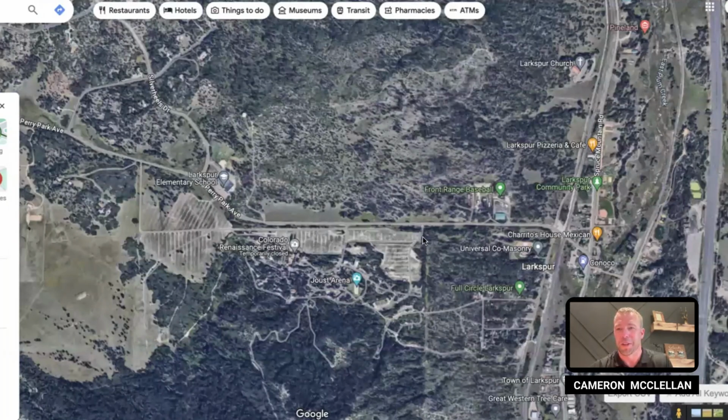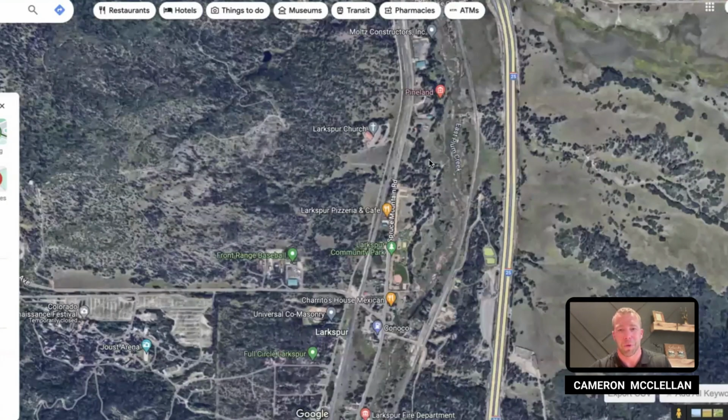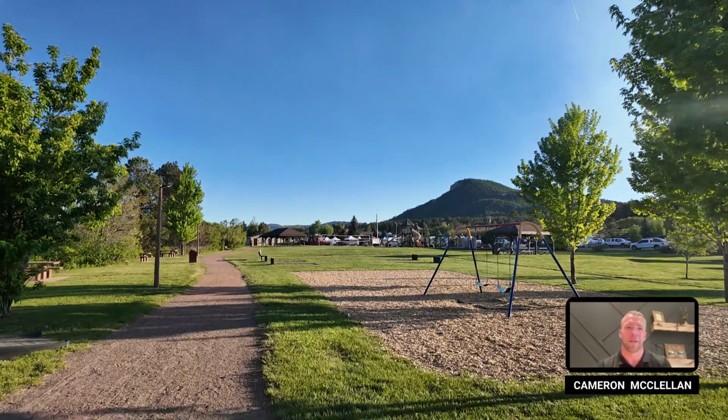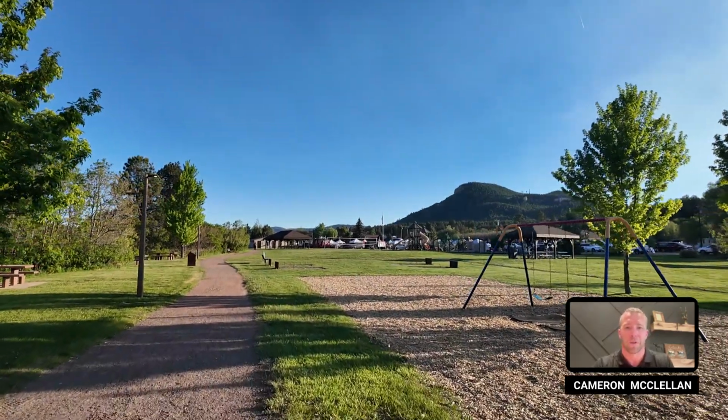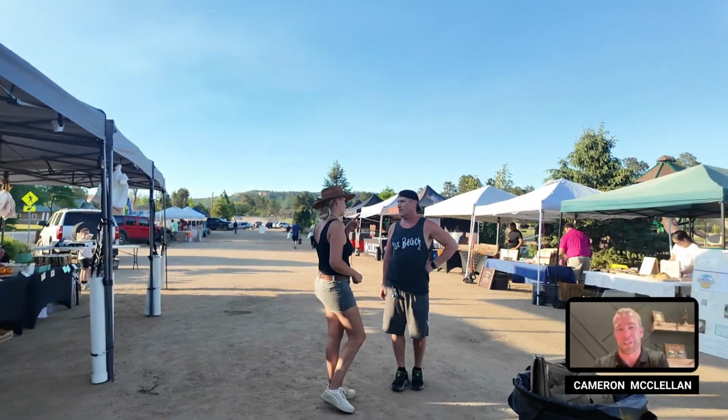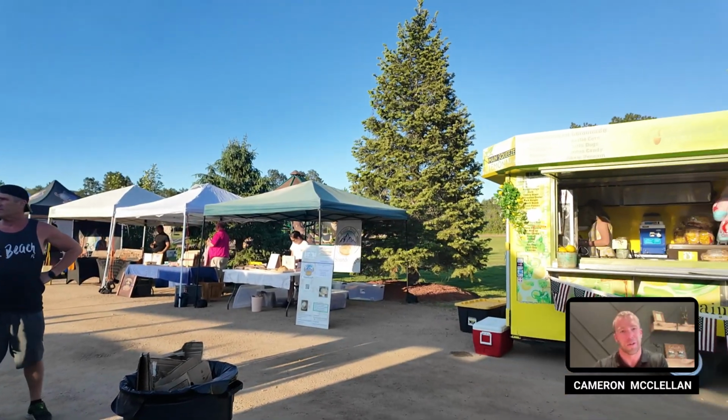There's also music in the park. So I think this summer, 2024, there's around 6 different nights where there's going to be music here in the park. So this community really comes together, and they have quite a bit going on for a small town. It's definitely not like you're just living out in the country. There's ways to engage in the community right here in downtown Larkspur.